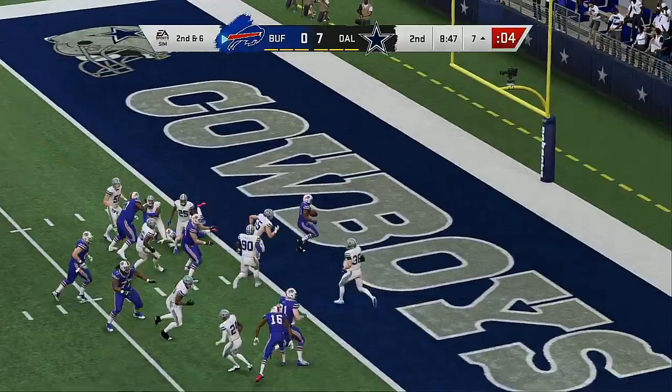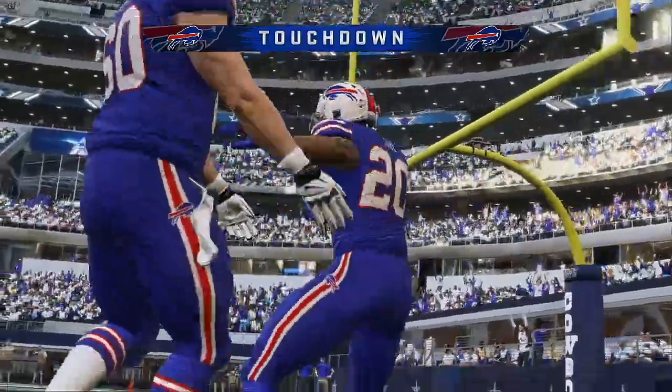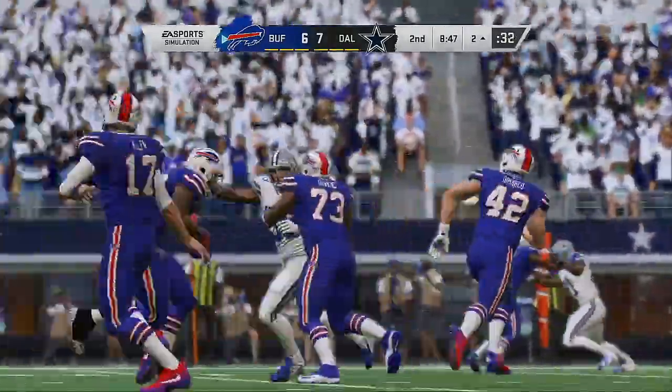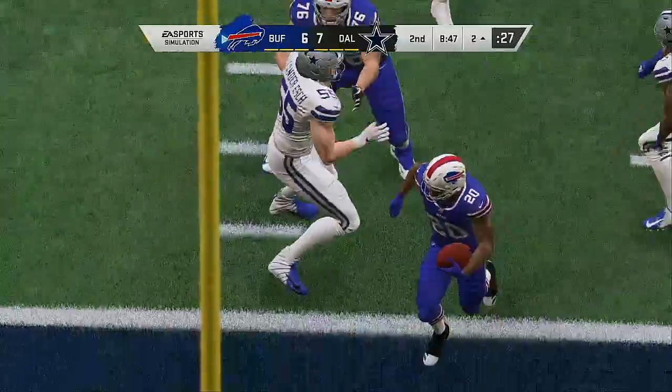Back to the ground game here, Gore. And Gore will get in. Touchdown, Buffalo. Taking it in from 7 yards away as they are now on the board here in the first half. And they're able to run it in.